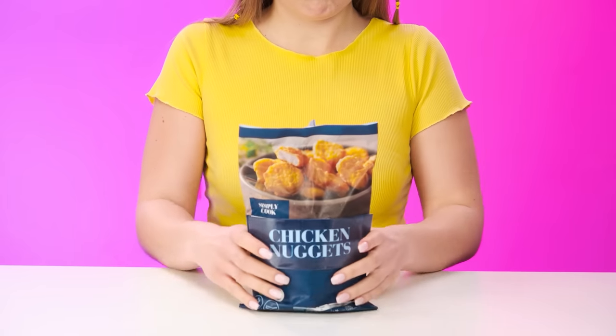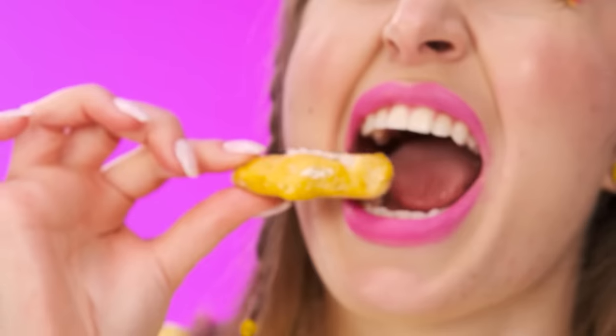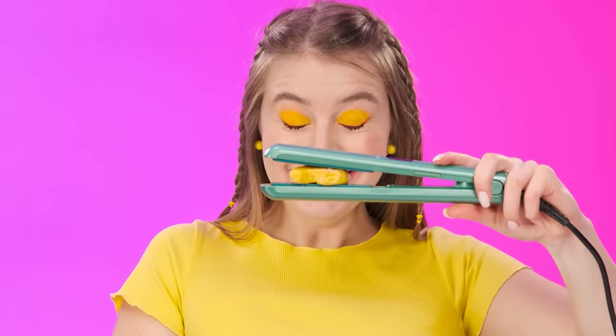Okay. Frozen nuggets. How am I going to eat them? I can't even open a pack. Let me help you. Okay. Look, that's it. Here you go. You shouldn't have. I wish you hadn't opened it. Okay, I'll try it. Ow! They're like a stone. An idea! They can be warmed up. I have an iron, and I'll try it.